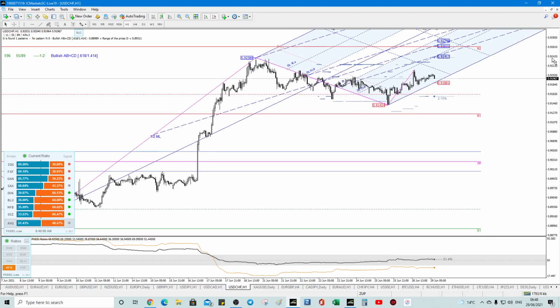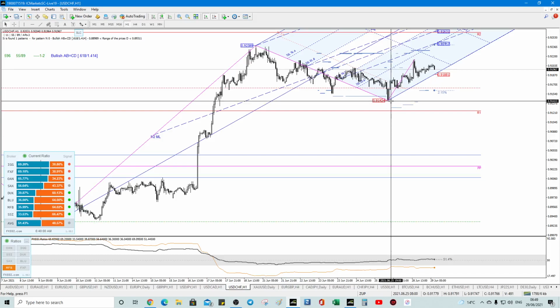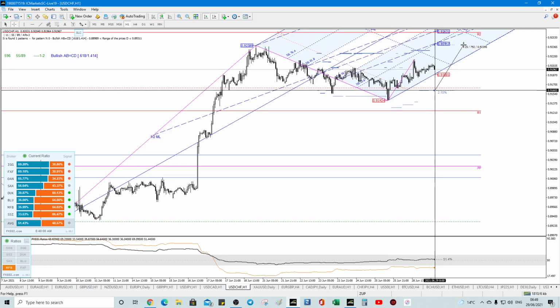What it looks like to me, we might see a test of the pitchfork, 9188. We don't really want it to break the pitchfork, and we've got 9142 support. The SLC below is at 9160. We could fall 35-36 pips to get the stop loss cluster, and then we can rally, but ideally we want it within the pitchfork.